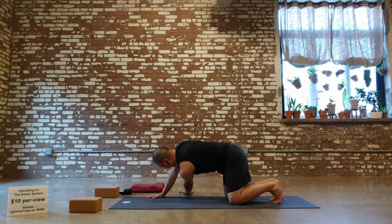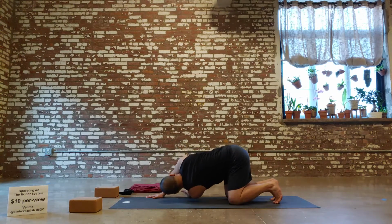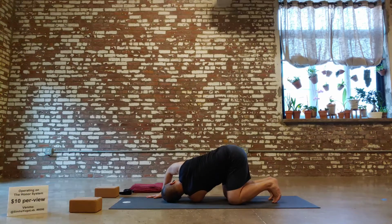Take the top of the left hand to the floor. Start to slide the left hand further to the right side. Start to bend your right elbow. Left shoulder, left cheek toward the floor. And press your right hand strongly to the floor for resistance. We're looking to stack the right side more actively over your left. So think about pushing into your right hand to draw the right shoulder further back in space.